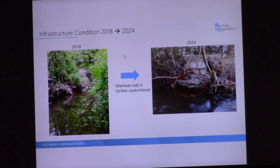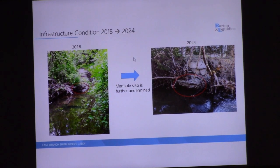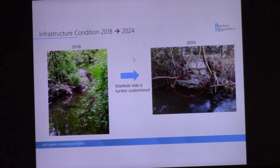So here's a couple other photos of that manhole that I mentioned. In the 2018 photo, you can see it's starting to become undermined, but in 2024, the slab on the lower part of the manhole really has no support beneath it. Theron was in his waders out in the creek, noticing fish swimming below it. So if that bank continues to erode at the rate that it is, it won't be too long before that manhole could just fall right into the creek.